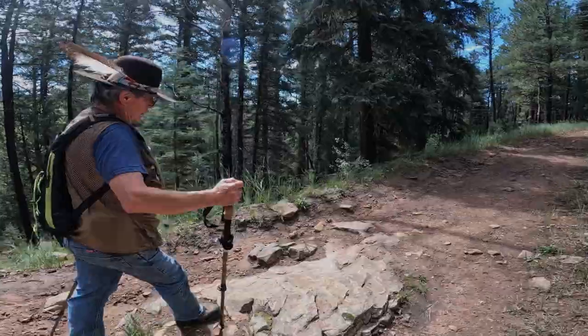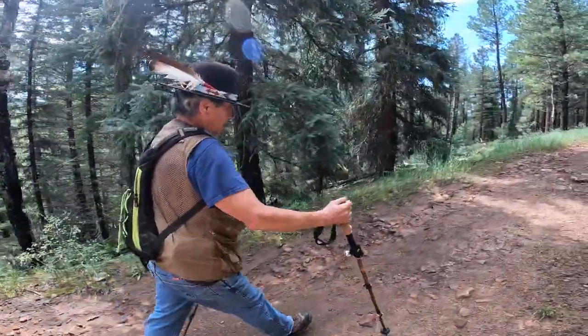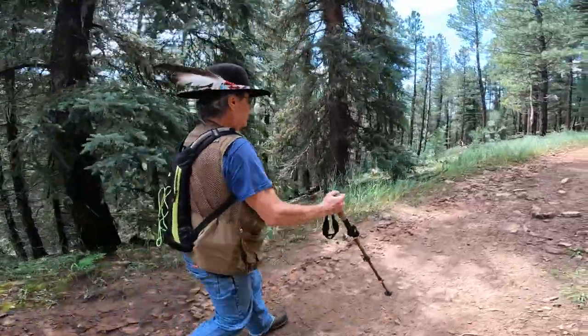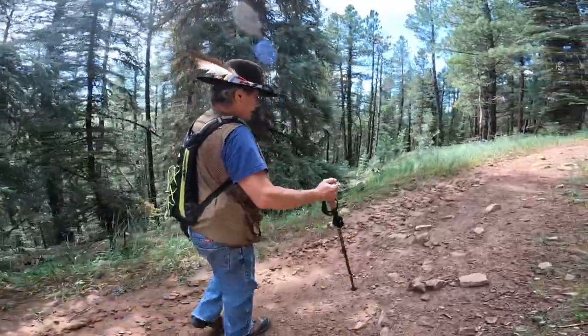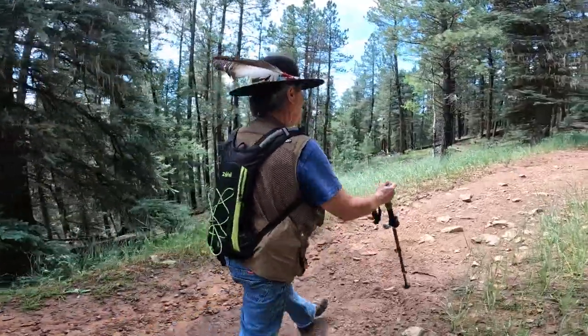So Dan, roughly round trip, truck to truck. 2 miles. Maybe 2 miles? Yeah, mile up, mile back. Nice. It's probably 200 yards from the first ice cave. Okay, all right. It's a good little leg stretcher.